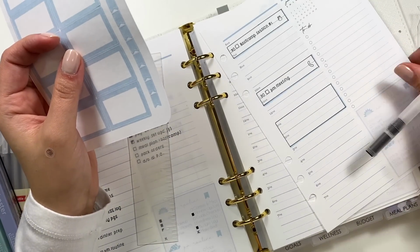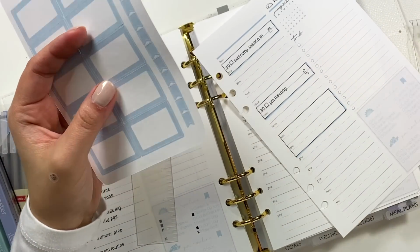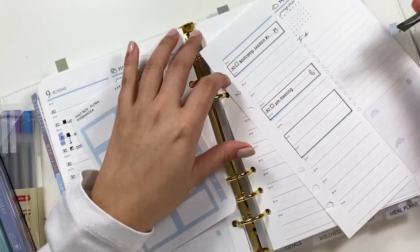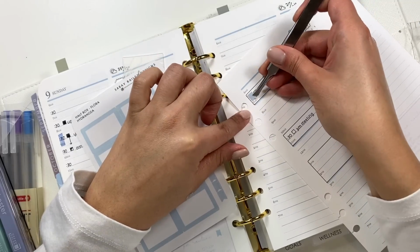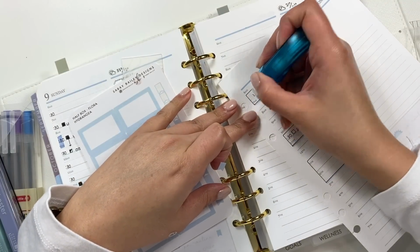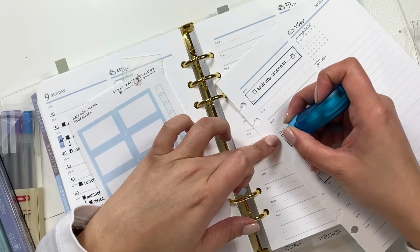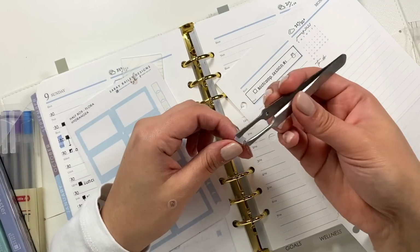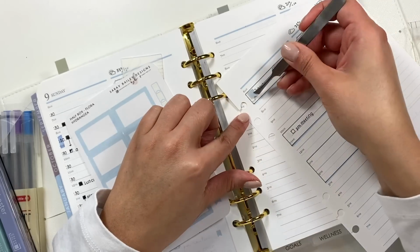So on Monday afternoon, I have a dentist appointment, but instead of writing the time, I was thinking of putting a little page flag to call it out a little bit more. So maybe I'll just write the time over the page flag to highlight it.